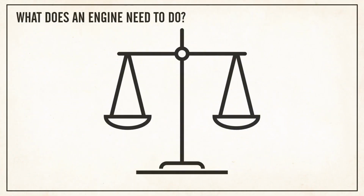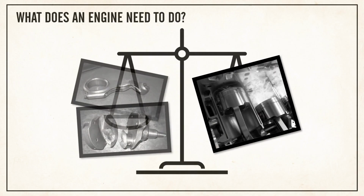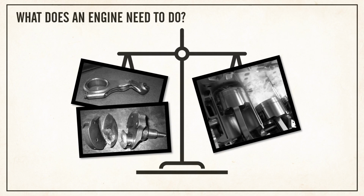Underneath the web of conflicting requirements, there's one core struggle. An engine has to rapidly release energy from volatile fuel, while at the same time containing and directing that energy such that the whole assembly isn't destroyed thousands of times every minute. Engine designers are constantly riding the razor's edge between peak output and catastrophic failure. This is the battle between performance and durability.